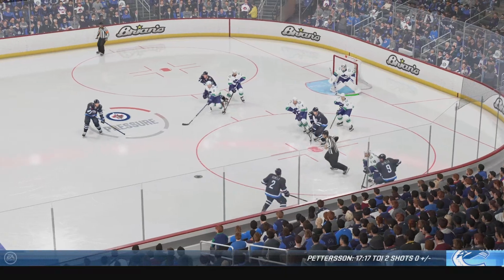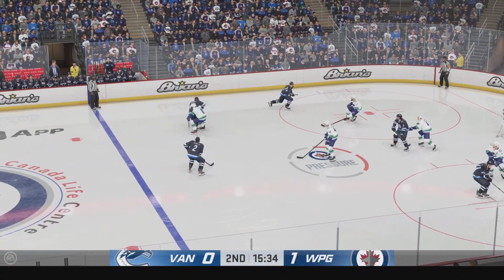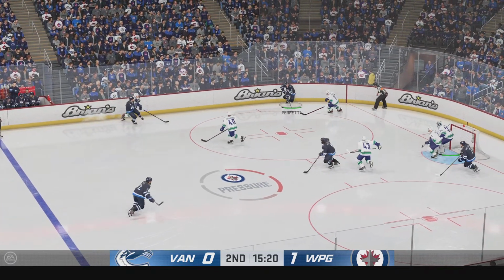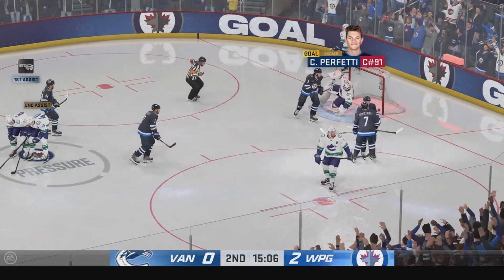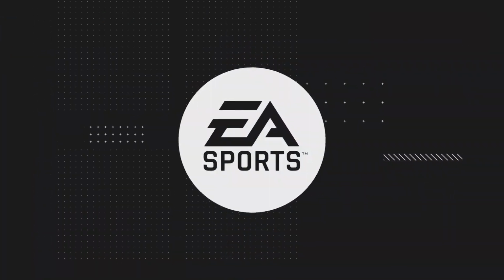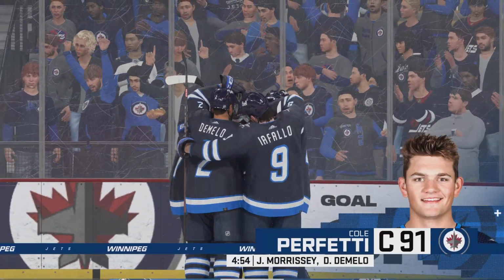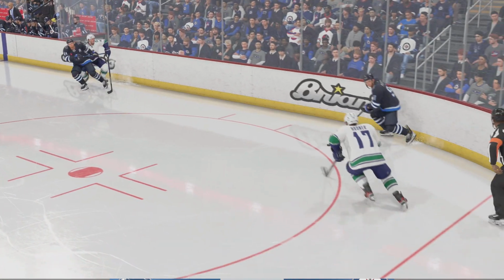The Jets win that offensive zone faceoff. Puck grabbed by Perfetti. Morrissey's going to play it against the half wall. Here he is on the backhand. They score! And it's back-to-back tallies! Yeah, they've been chomping at the bit. Now they've got their opponent on their heels. They need a quick change here and find a way to continue the momentum.